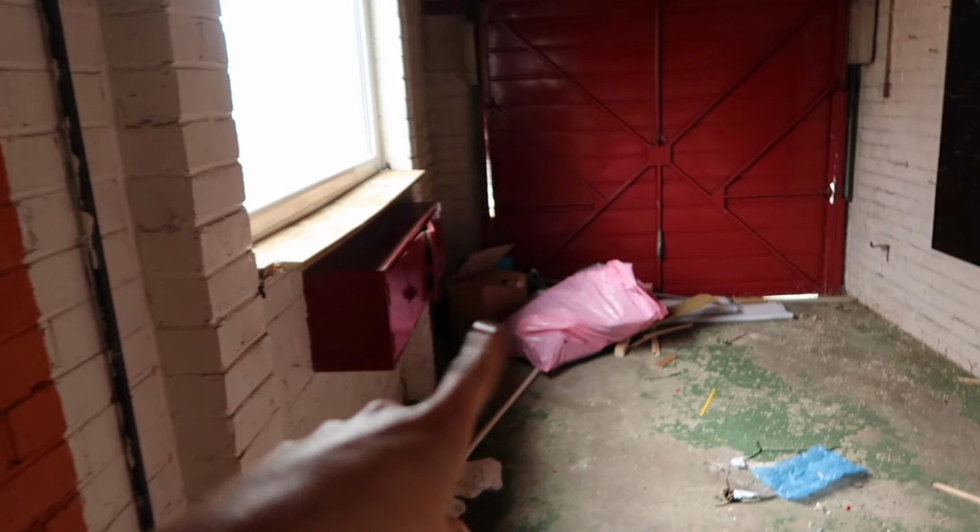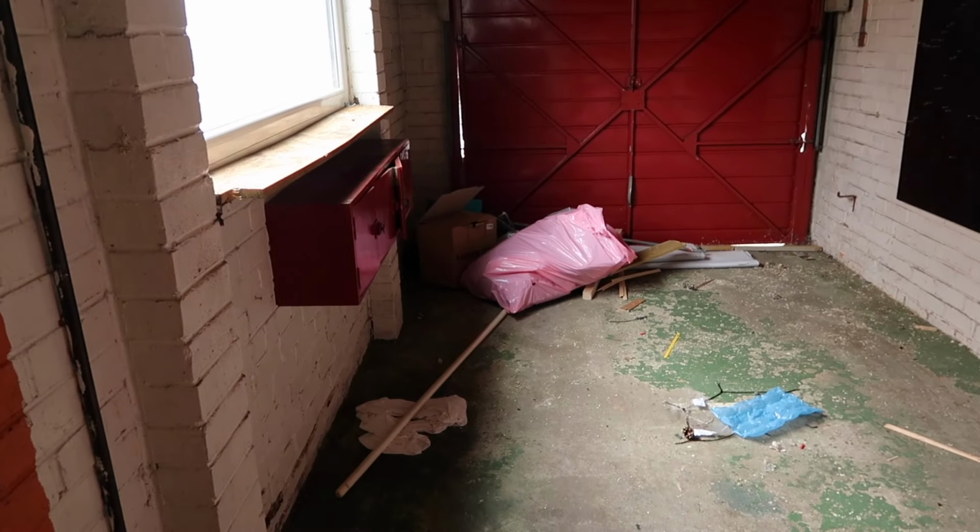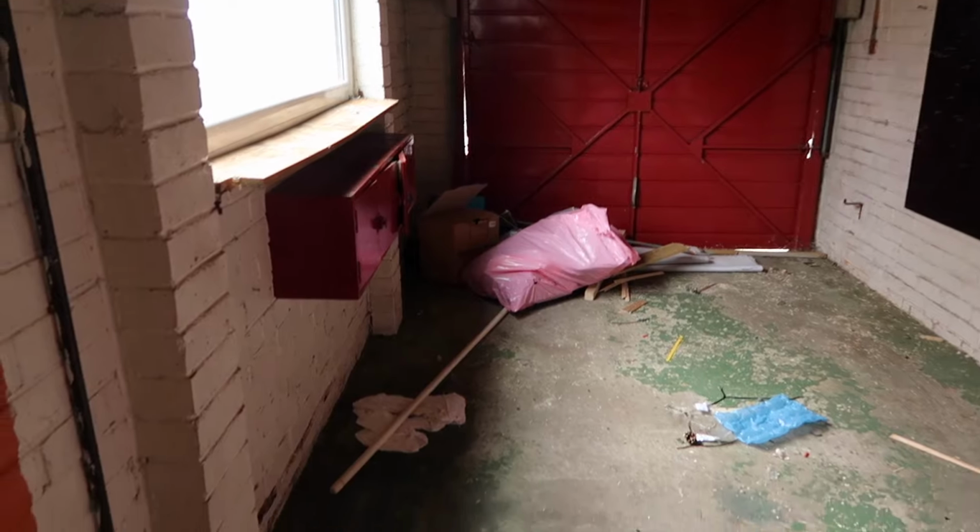Yeah, I think this stuff at the front must just be rubbish, so hopefully the builders can just get rid of that for us. But yeah, this is the garage all emptied.